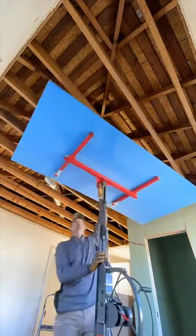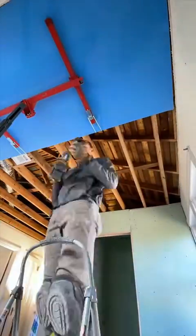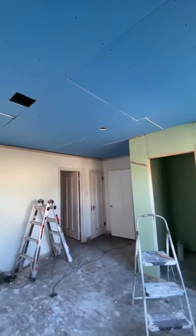If you're wondering why I did blue board, well, that's because it was on sale and it was cheaper than standard drywall, and really the colors blue and green is just a more mold resistant kind of drywall. Generally, it's going to come at a higher price, but because it was on sale, I got it for cheaper, and so my room was just green and blue.